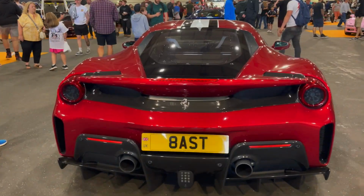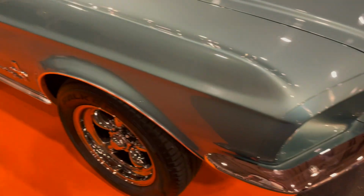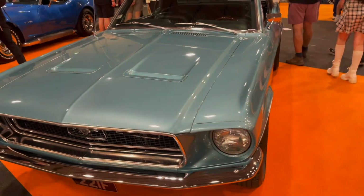We've got a stunning Ferrari. It's a 488 Pista. Love the Mustang. Super clean. That is absolutely mint. How's it going?